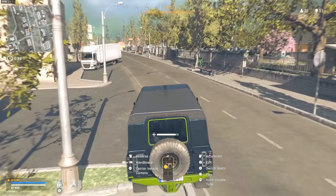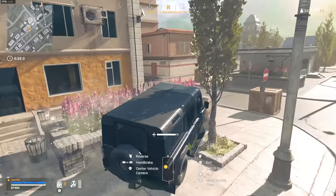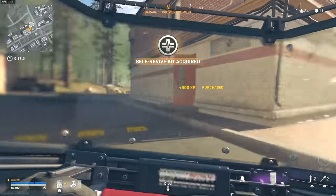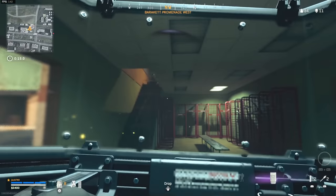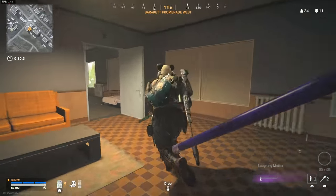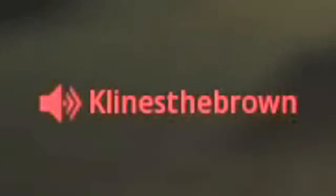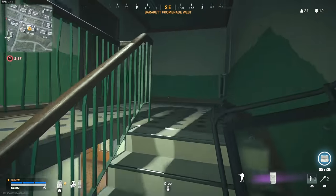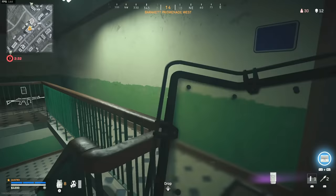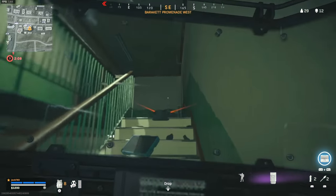Yeah, that guy had Dead Silence, bro. We could have died there 100%. Oh, what's happening here? Oh, yeah. We got him. Yes, sir. I got a feeling there's a guy in here. It's gotta be, right? Probably roof though, or in the other unit. Okay.